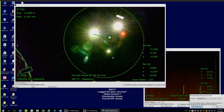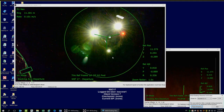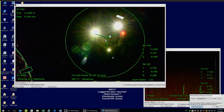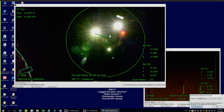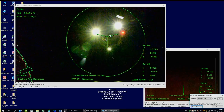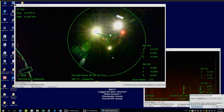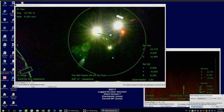View you're seeing here is from the ISS as they track the Starliner moving away. Starliner already 12 meters away from the International Space Station, heading out to a position of about 170 meters. The overlay cross is looking good.